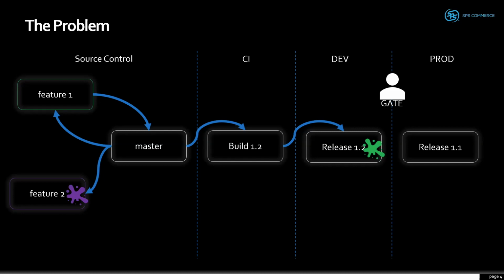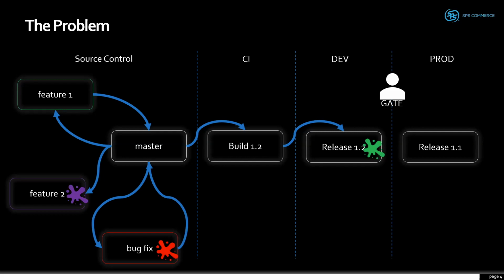And that's just off on the side. Then as we're halfway into that branch, trying to get it finished and code up the next feature, a bug fix comes in, a critical bug fix. We need to get that out to production ASAP, and that's our release 1.1. So we cut that branch, we work on that red piece of code, we merge it back into master, and our CI/CD automatically kicks off and gets us all the way through to the dev environment. Dev looks good, but I think you're starting to see the friction that I'm talking about.